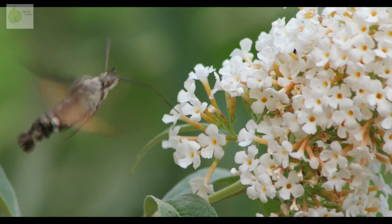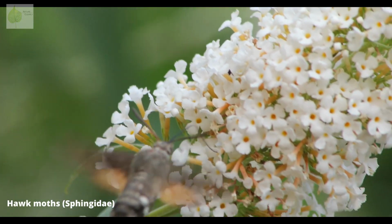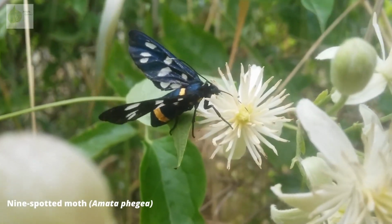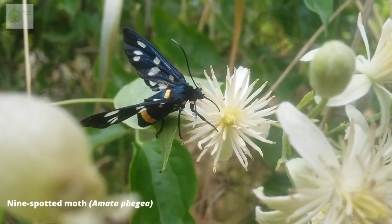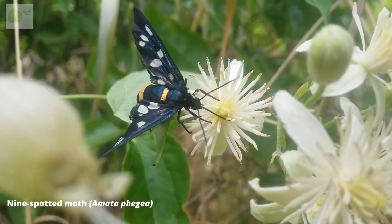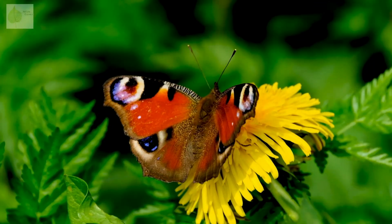A good example is the hawk moth group, or Sphingidae, some species of which you can find actively sucking nectar from plants during the day. Moths that are active during the day tend to be more colorful. Look at this 9-spotted moth, which I captured on clematis in the middle of the day. It doesn't look like your typical moth, does it? We can generally think that darker, duller colors signal night activity, while day-active Lepidoptera have brighter colors.